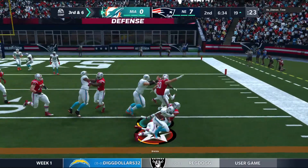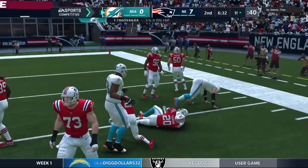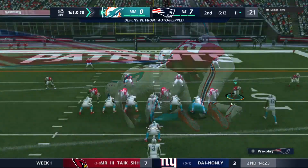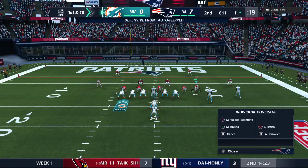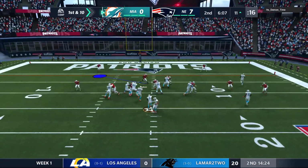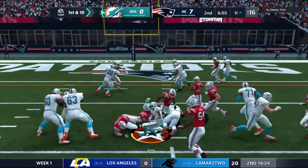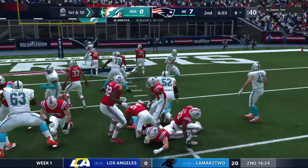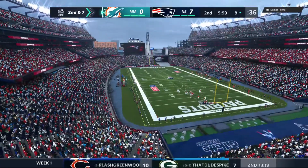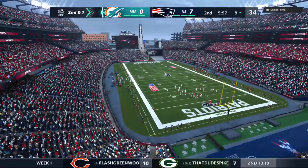Throwing is Tagovailoa on 3rd down here. They'll set up a screen for Breida. And he gets the first down yardage before he's brought down just outside the 10 at the 11. Yard pickup. And the Dolphin first down. They run with Breida. And he'll take this one inside the 10 down to the 8. Give him 3 on first down. It'll set up a 2nd and 7.